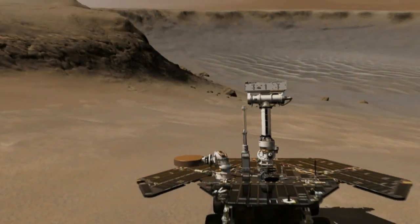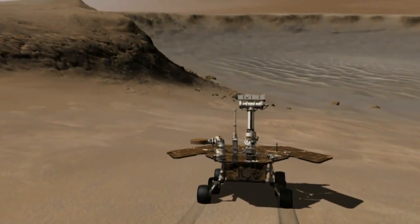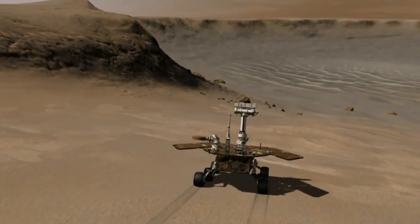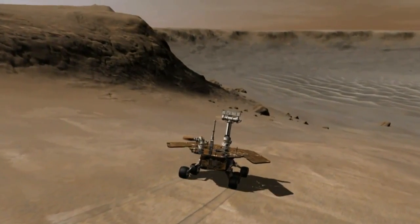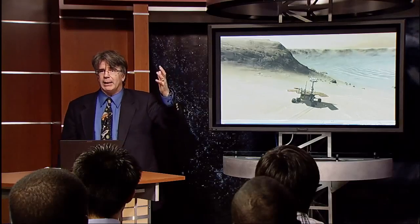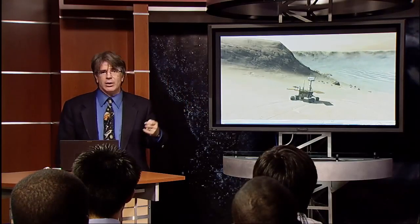So here you see Opportunity crawling down into Victoria Crater. Today it's heading far south. This is one of the great success stories of robotic exploration. Although it took 5 years to go as far as a couple of men and women could go in a couple of days, we did it for the cost of a James Cameron movie, not for the cost of something bigger. So robotic exploration is important.